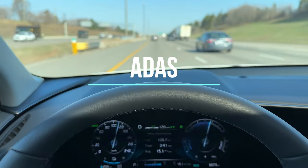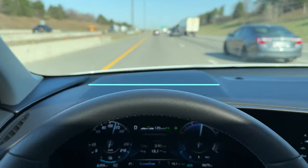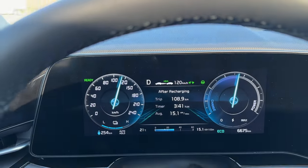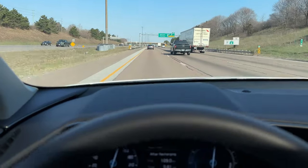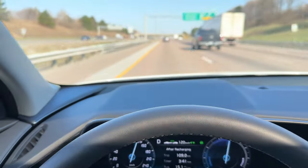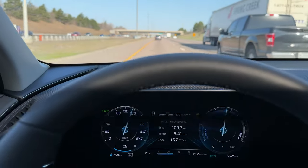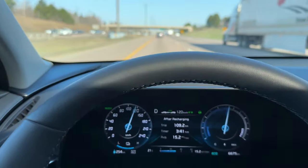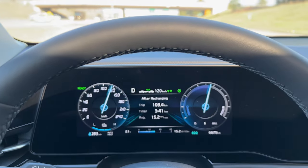All right, just checking out the adaptive cruise and the lane keeping here on the Kia Niro 2023 model. As you can see, I've engaged it at speed. I'm on the highway in a fairly calm traffic environment right now. It's got a good wind blowing across the highway here, so the SUV is getting pushed a little bit around, but because it's an EV and has good weight distribution, it's fairly planted.